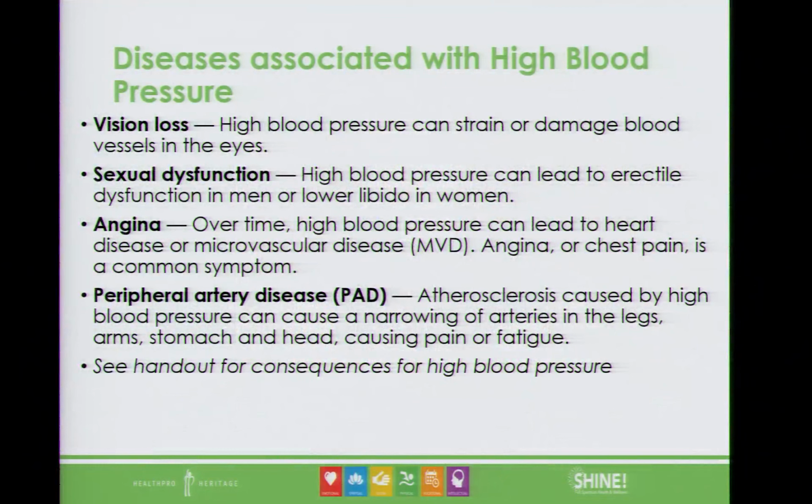Some more secondary places, our eyes. Vision loss. High blood pressure can strain or damage blood vessels in the eyes. We know that there's all different sizes of blood vessels throughout our whole body, but the small blood vessels in our eyes are unfortunately often a place where we can see damage due to high blood pressure. Sexual dysfunction. High blood pressure can lead to erectile dysfunction in men or lower libido in women. Angina or chest pain. Over time, high blood pressure can lead to heart disease or microvascular disease. Angina or chest pain is a common symptom of that.